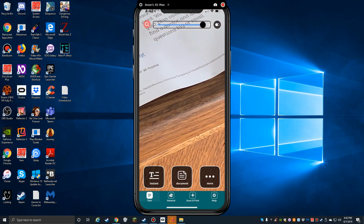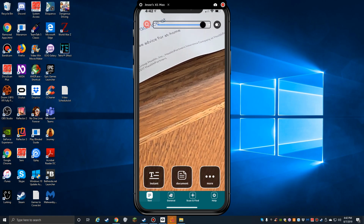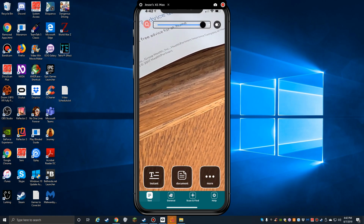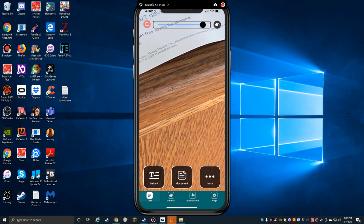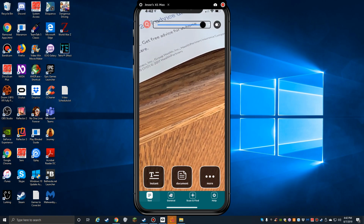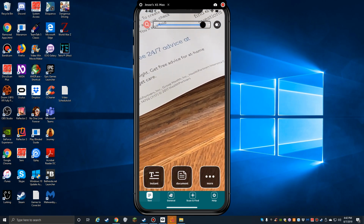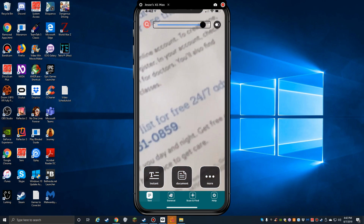earlier today, for instance, I was looking at a serial number on the bottom of a laptop, and that text was bad contrast and it was super, super tiny. So being able to use the built-in magnifier app and just zoom the heck out of that thing.